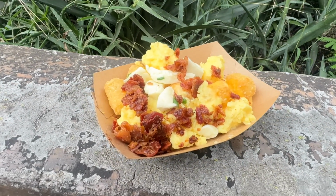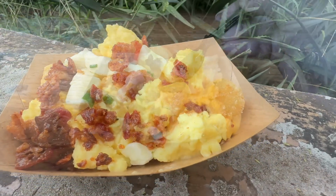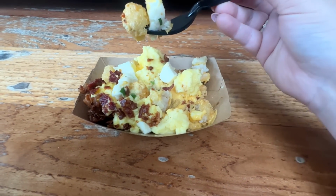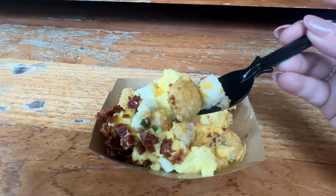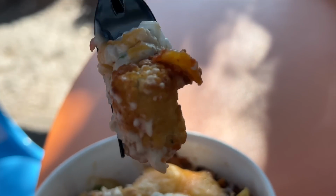These loaded taco bowls can vary by location, but often they'll include potato barrels, which are tater tots, topped with scrambled eggs, cheddar, sausage, gravy, and bacon. They're fairly inexpensive, super filling, and a popular choice for kids and adults.